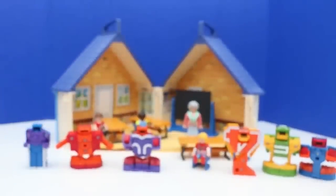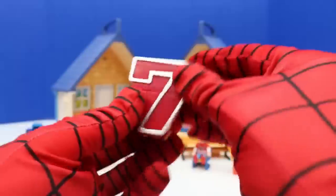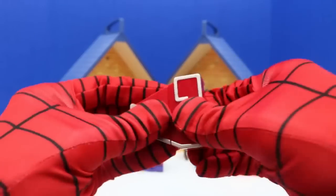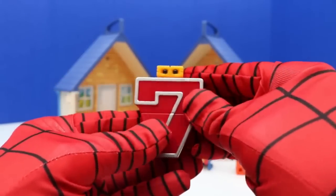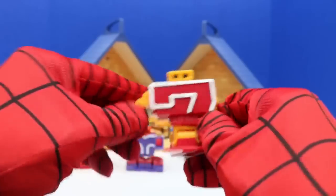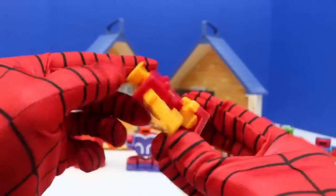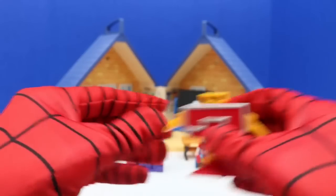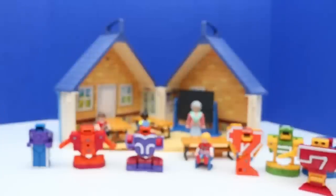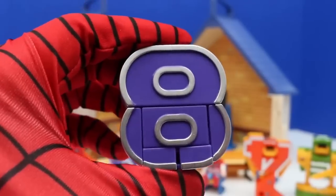Now, after 6, we have 7. 7 comes after 6. There's the robot's eyes. Now 7 has turned into a robot. We'll put 7 over here. After 7, it's 8. 8 comes after 7.